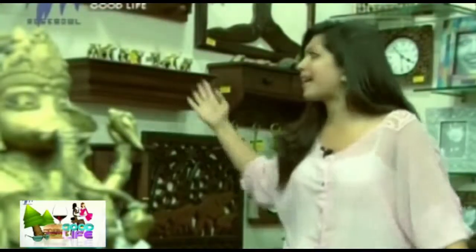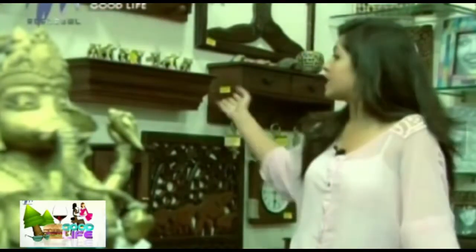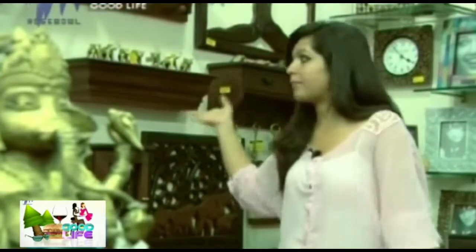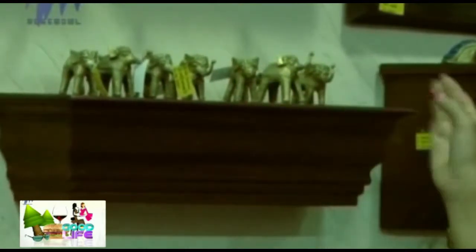Well, that was just a shelf. Now moving on to the next. Here you don't have any key holders, but it's just a normal shelf which is attached to the wall. The shelf is made of pure wood, and this is again brass elephants of different sizes, really small ones, tiny elephants. Good to see, good to watch.